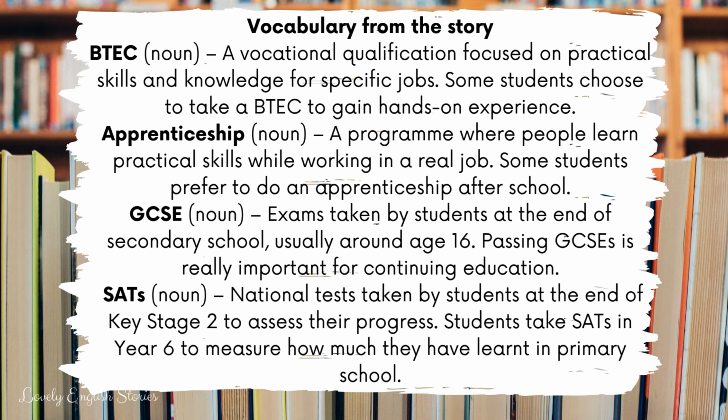Now, let's go through some of the vocabulary we have just read in this story. This will really help you to understand the education system in England. Now, we've said England and not the UK because it is slightly different in Scotland, Northern Ireland, and Wales. So, BTEC. What is a BTEC?